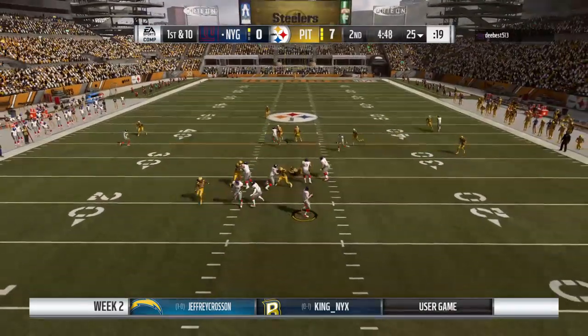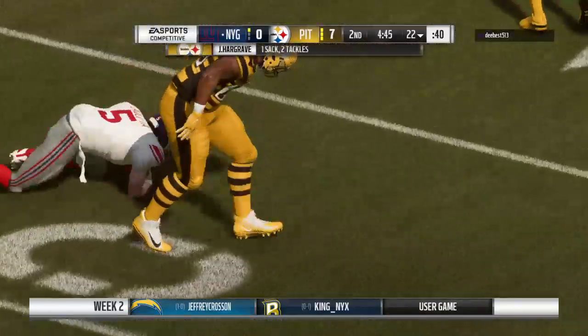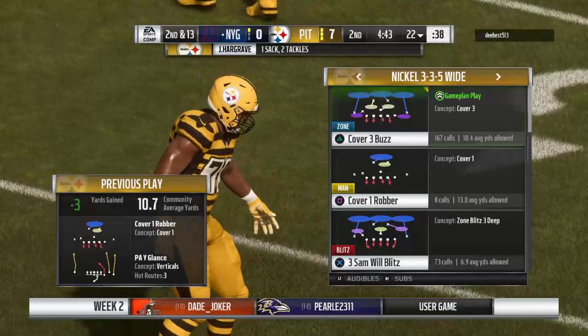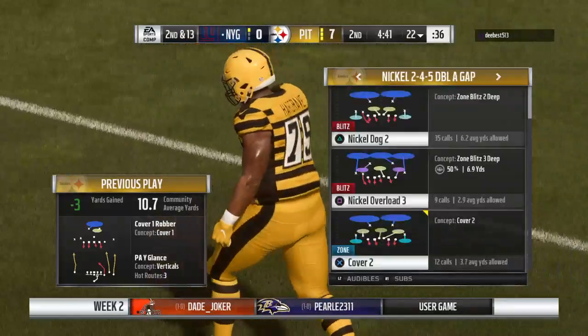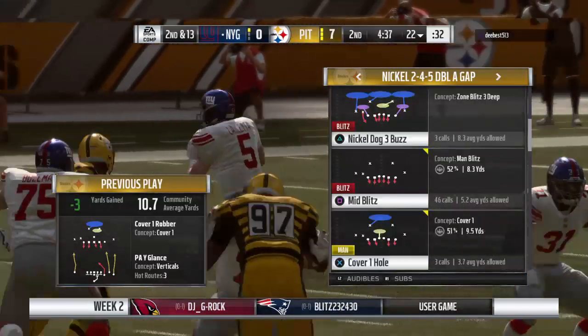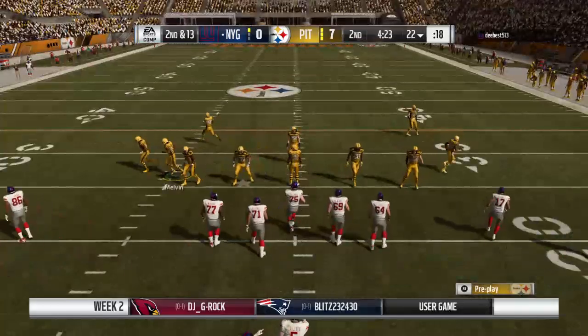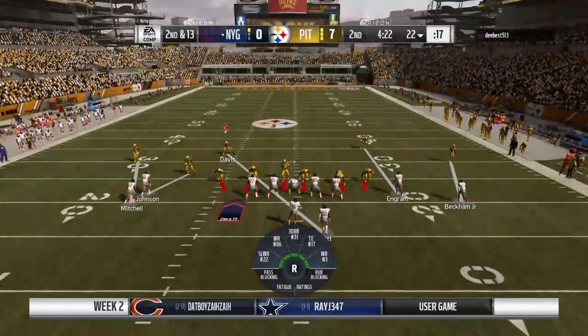Well led on first down. Eluding the pressure, and he can't find a receiver, and he's brought down. Javon Hargrave able to get in there and take him down for a loss of 3. Sacks, a growing theme in this first half. This is second and long.